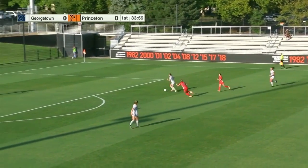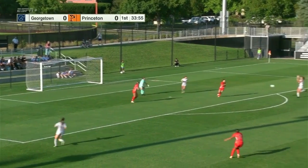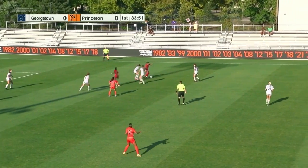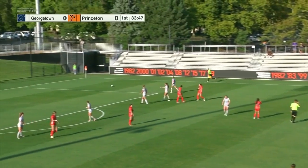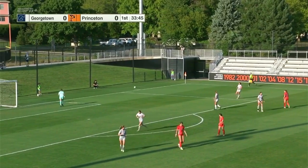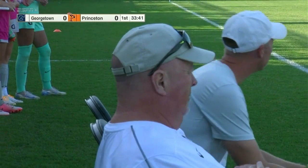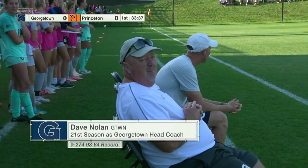Ellen Carter chasing that down, pestered by McNabb, has to play to Martin. Martin playing centrally. Bryant steps up. Wozniak playing long, nobody there. That's the second time we've seen that happen on the right side, looking to play long against the touchline and then not finding success on the other side.